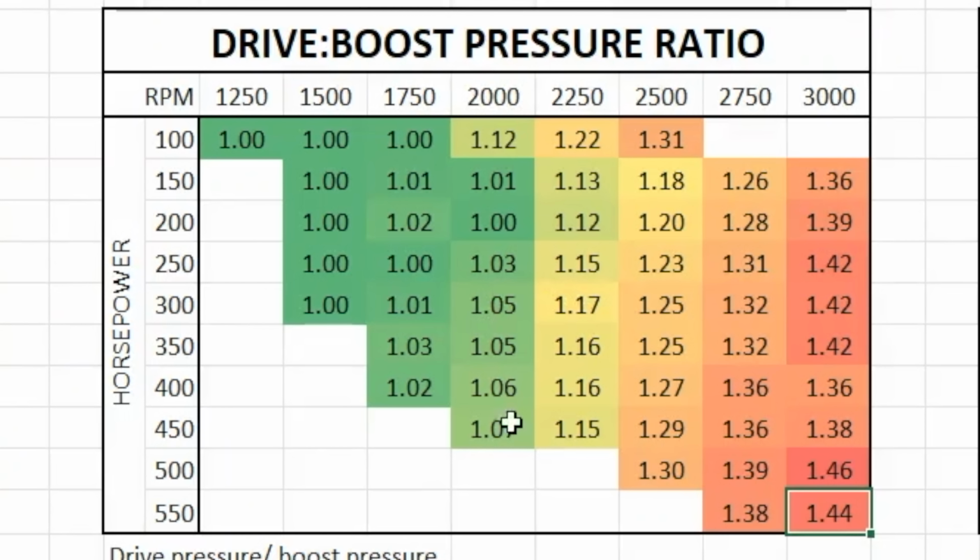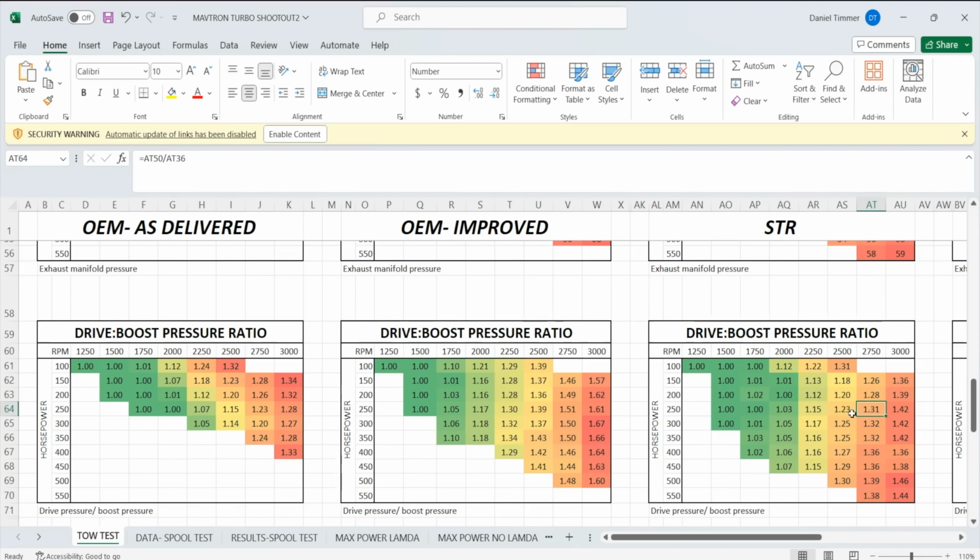The takeaway on this drive pressure ratio deal is to remember that when people talk about drive pressure ratios, those things are dynamic and they change with RPM and they change with load. So if someone's going to tell you a drive pressure ratio, you need to qualify it with a load and RPM. Otherwise, it's meaningless. If someone says, oh, that turbo makes 1.1 boost drive, okay, well, so does mine right here and right here, right? So tell me where, tell me how. It's a fluid number.